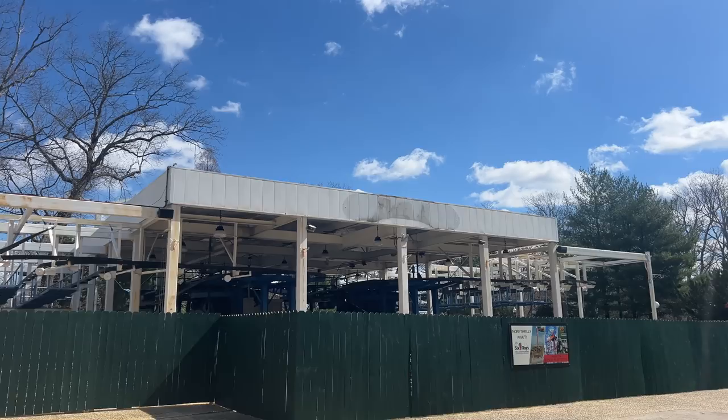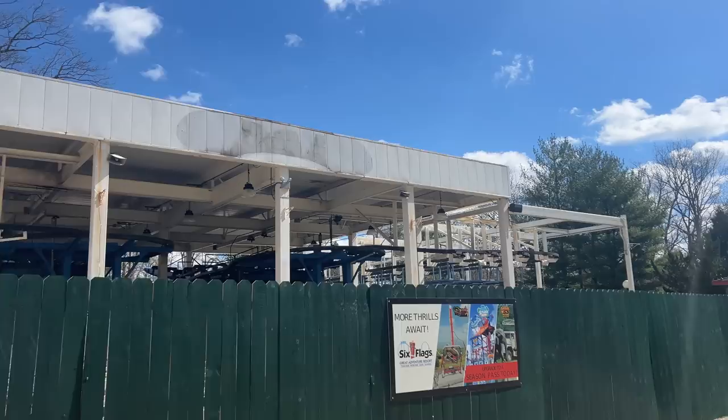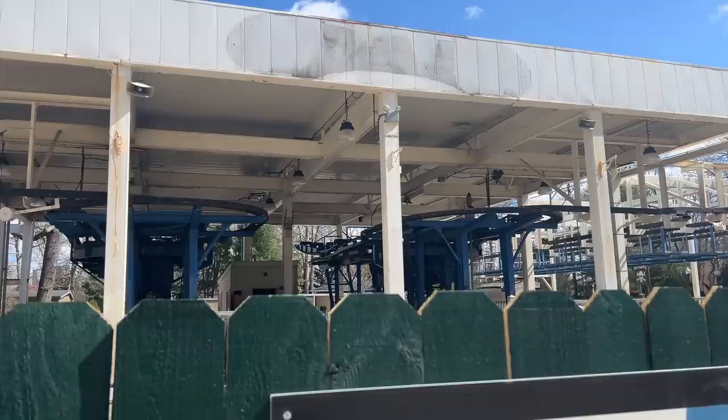And over here, the Skyway is completely blocked off. The sign is off the station. We can't really get too close to the other Skyway station, so we're really just going to have to go off of what we see on this one. As you can see, there are no gondolas in the station. The queue is still there though, so we're going to have to wait and see what happens with this.